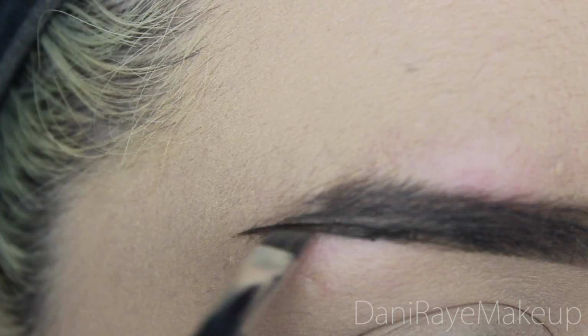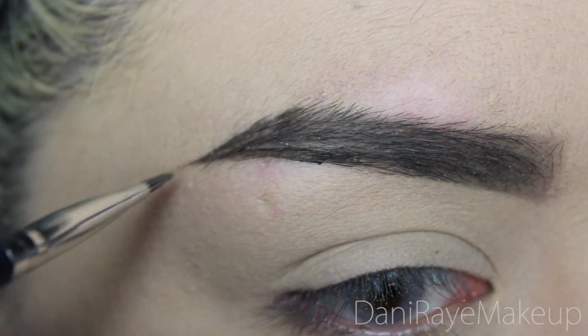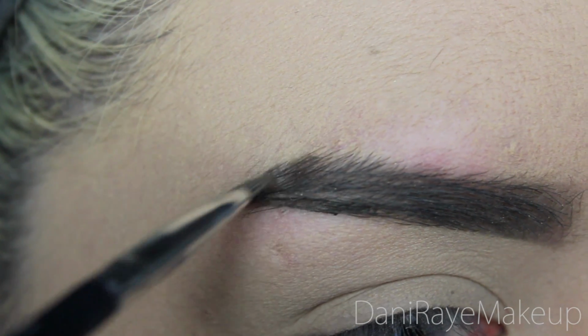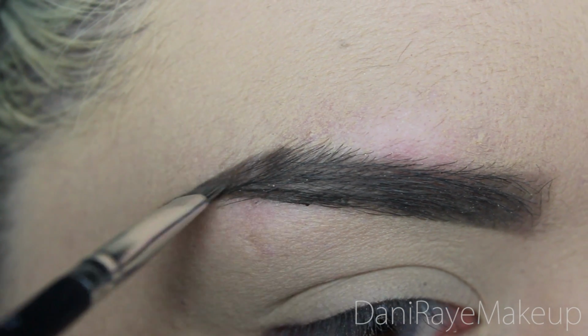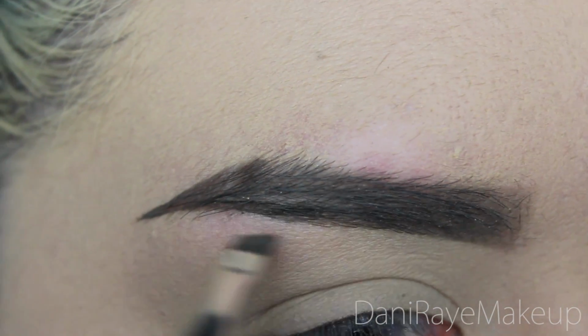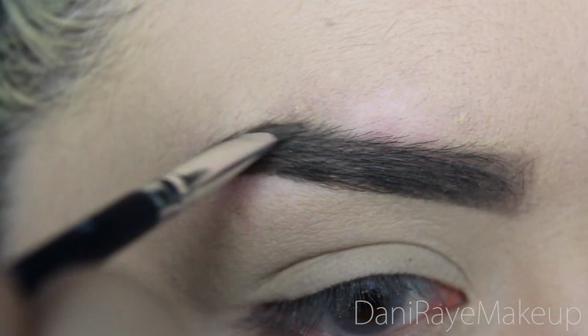Next I'm taking Medium Brown and making a second defined line on the bottom of my brow, except this line is starting pretty much where Taupe ended. And this is also the part where you can get creative with your eyebrow shape. You can either do what I'm doing, pull it further out for a more straight look, or you can pull the product down and it makes a more angular brow look.